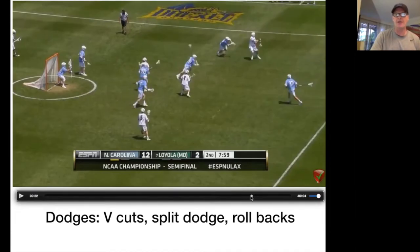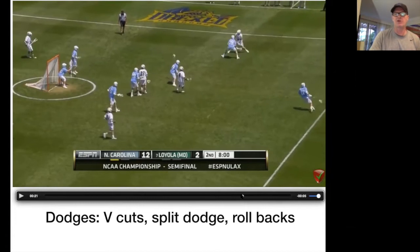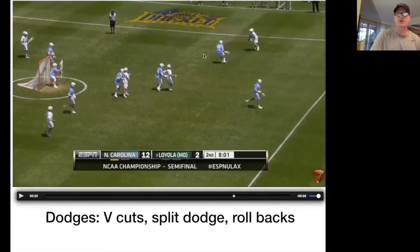You can imagine that most defenders are going to be so afraid of that happening that they're going to overplay your top side so that you can fake your V-cut and take your split dodge. So your split dodge and your V-cut work together, okay? So I just want to make sure we're all clear on that.